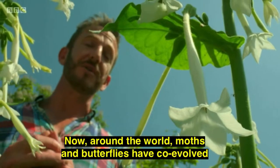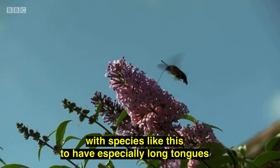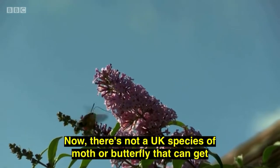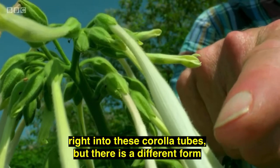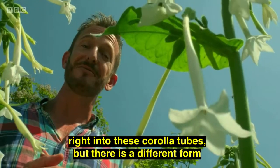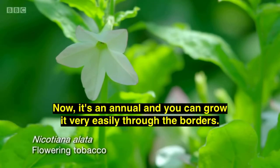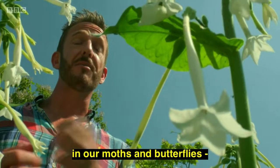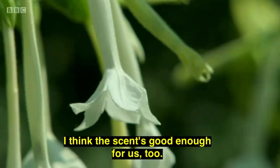Now, around the world, moths and butterflies have co-evolved with species like this to have especially long tongues so they can get to the good stuff at the bottom of the flower. Now, there's not a UK species of moth or butterfly that can get right into these corolla tubes, but there is a different form of Nicotiana you can grow called Elata. Now, it's an annual and you can grow it very easily through the borders. It's perfectly good enough to bring in our moths and butterflies. So if it's good enough for them, I think the scent's good enough for us too.